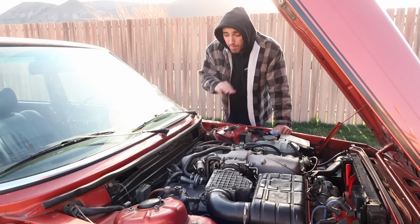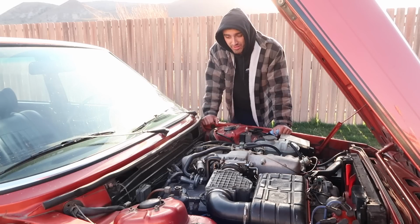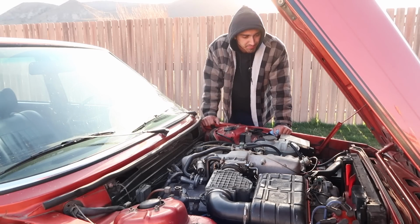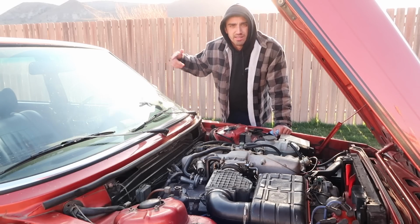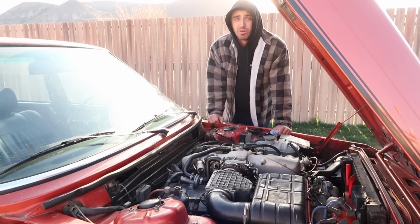So this thing barely started up this morning because it's probably never seen weather this cold. It was a bit scary, but she came to life. So we're gonna do a fluid check real quick, check the vitals out, make sure we're all good there. I'm actually gonna show you guys around the trunk and stuff. I haven't even showed you my road trip setup, how I'm doing it. And then we will get on the road and continue.